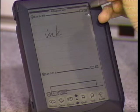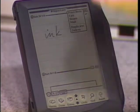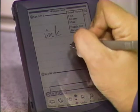There's a routing slip that you see here in the corner that we use for accessing the communications. You'll see this slip over and over again. It's the envelope icon. And from it you can print, you can fax, you can beam, mail. Let me show you how you do that.